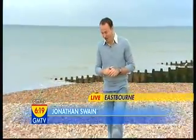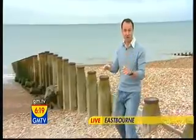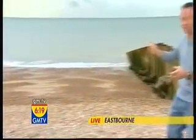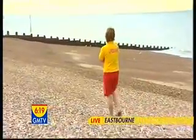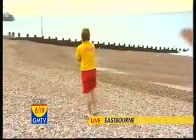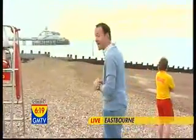Penny, if it was a decent day and the sun was out, I'd more than happily oblige, but it's absolutely freezing down here on the coast of Eastbourne this morning. But if the weather does improve and you do come down to the beach, then don't be surprised if you see these guys, the lifeguards, not just keeping their eyes out at sea for people in difficulty, but also on patrol here along the beach, handing out free sunscreen and offering skincare advice.